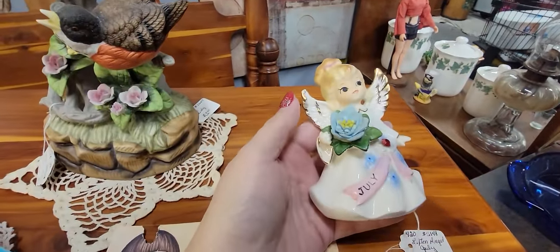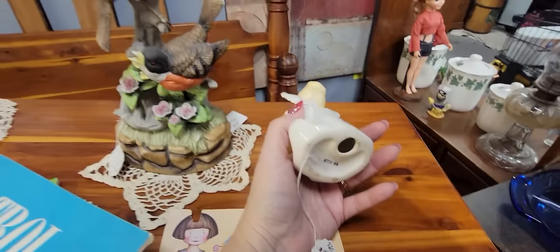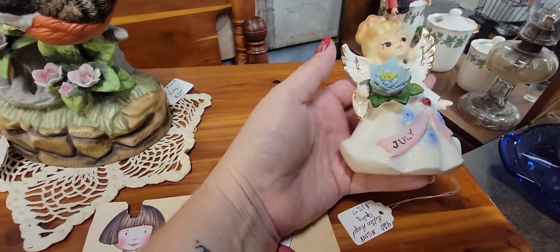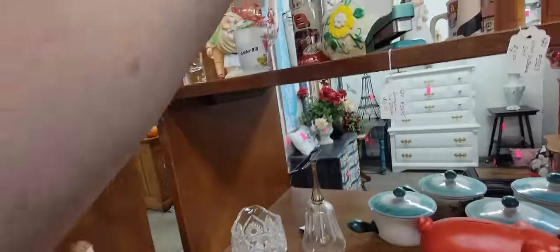It looks like her wings and her head. She's $15. I'm so used to that other place that I was at today having sales. I don't think I can do 15 on her, but she's very, very, very cute.